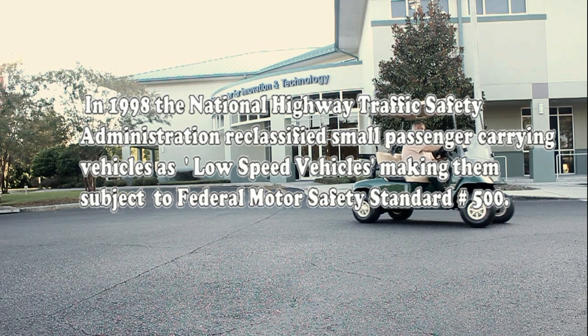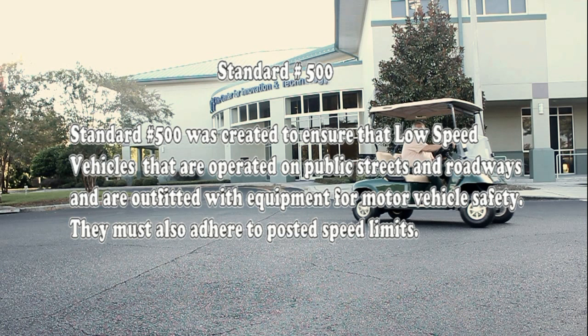In 1998, the National Highway Traffic Safety Administration reclassified small passenger carrying vehicles as low-speed vehicles, making them subject to Federal Motor Vehicle Safety Standard 500. Standard 500 was created to ensure that low-speed vehicles that are operated on public streets and roadways are outfitted with equipment for motor vehicle safety. They must also adhere to posted speed limits.